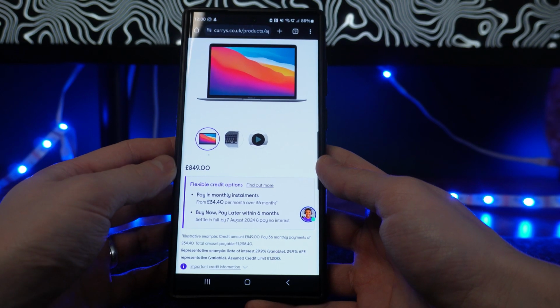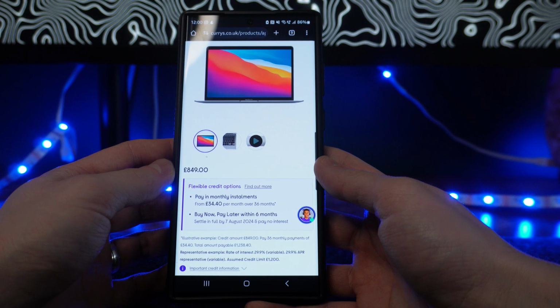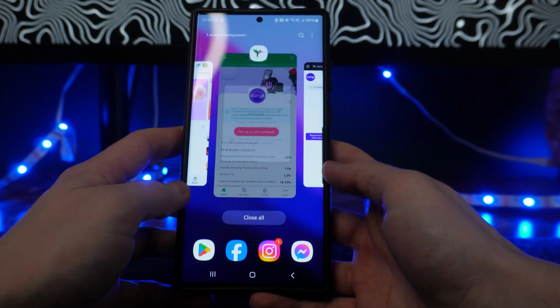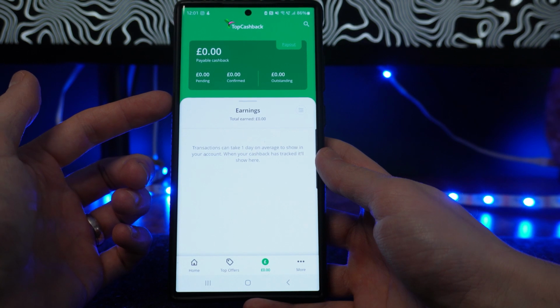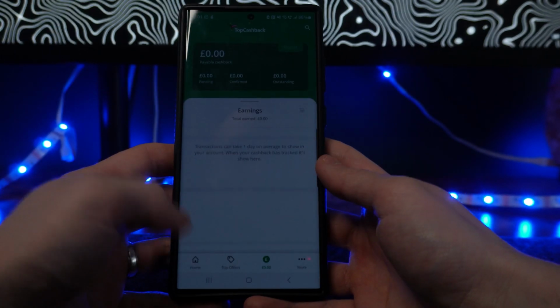And then once you make your purchase through the Top Cashback link, it will take around 1 day to clear and get your cashback into your Top Cashback account. So if we head back over to Top Cashback, you will then click on this button right here, and it will be shown in this section once your cashback has cleared. What you can do then is also go down to home.